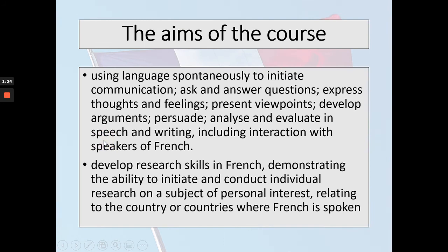So people ask why they should be doing A-Level French. Well, it really does build on your GCSEs. In today's post-Brexit society, it's going to be more important than ever to have people with really good language skills. And what we want to try and get you to be able to do is to use the language spontaneously to initiate communication. Now, we also want you to be able to develop your research skills. We want you to look at developing your confidence in your linguistic skills. We want you to have a greater understanding of culture. And one of the things that you actually get to do within this course is to research a project, and you actually present this as part of your speaking exam in the final year of the exam.